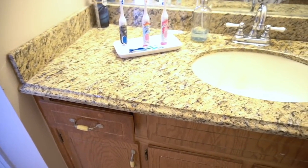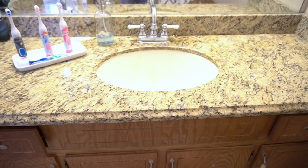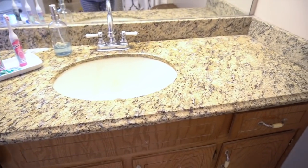The first thing that we are going to be doing is replacing the countertops with something a little bit more updated. I know it's probably not a popular opinion, but I really don't like granite. I honestly prefer quartz. I like that it's so much more durable. I like the lighter colors. I like that it's less maintenance. So many things about quartz. So that's what we're going to do in this bathroom.